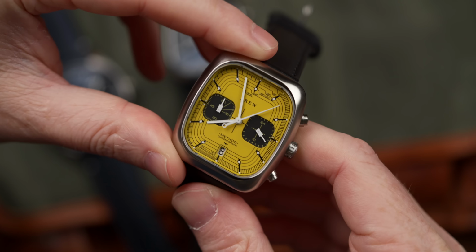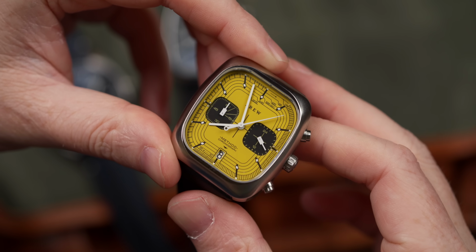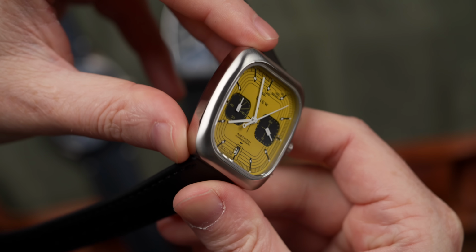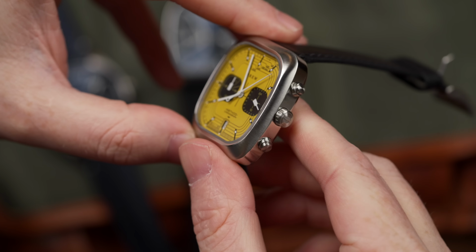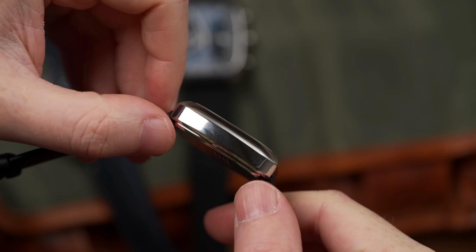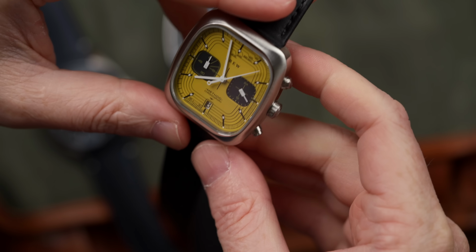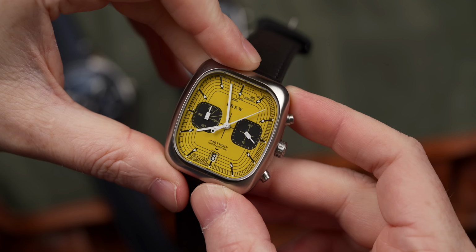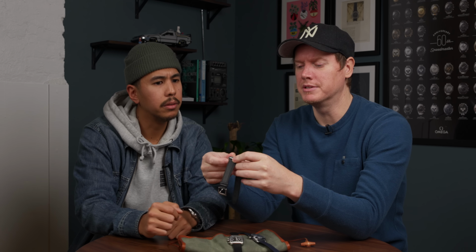I think this is the first time that Brew has used a dial color like this. They've messed around with different accents of colors, and they did have a pretty wild looking Retrograph with a salmon dial, I believe, at some point. Yeah. But this one's a lot of fun. And John's got a lot of good things going on there at Brew. Yeah, absolutely. Big fan of what he's doing, of course.